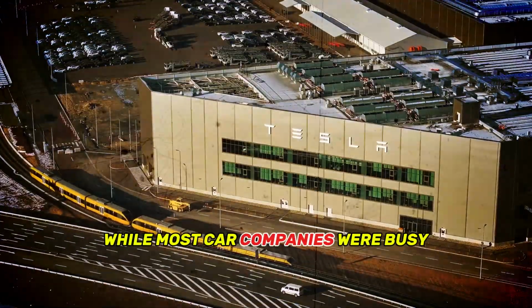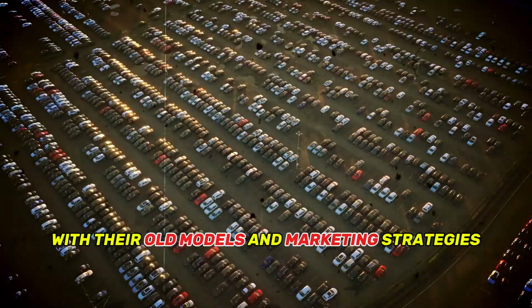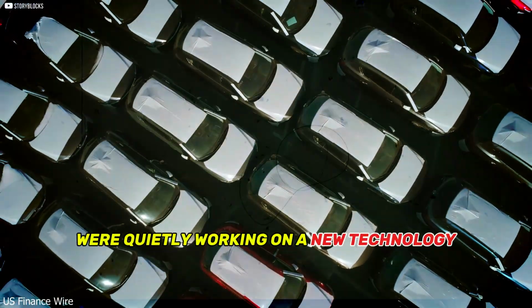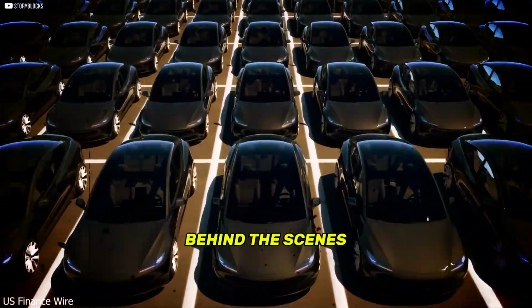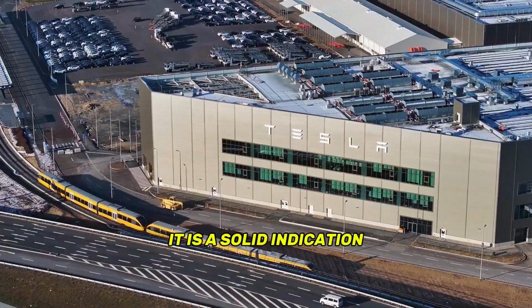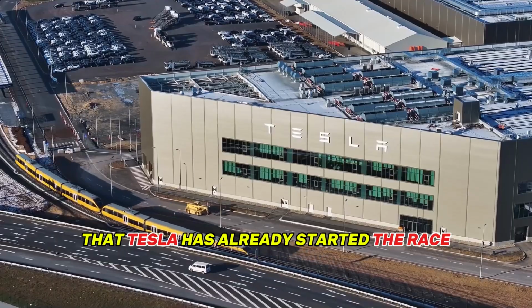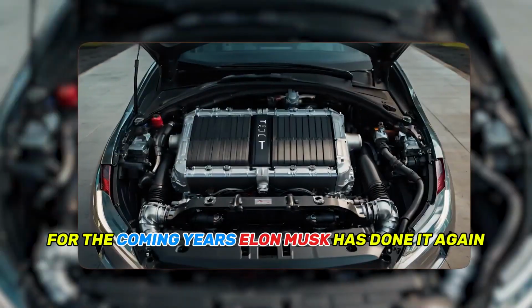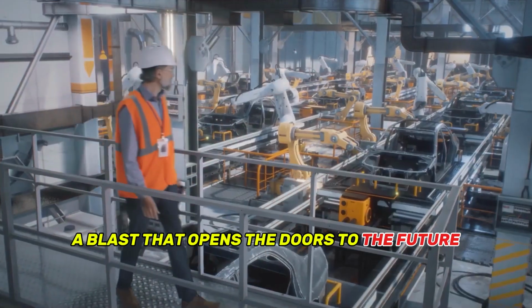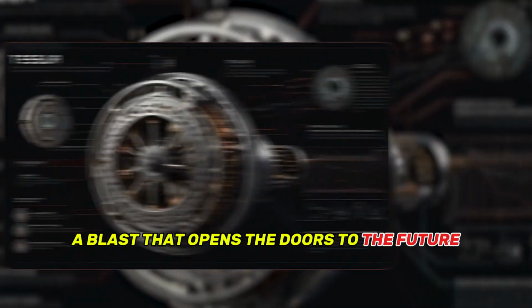While most car companies were busy with their old models and marketing strategies, Tesla engineers were quietly working on a new technology behind the scenes. This is not just a new engine. It is a solid indication that Tesla has already started the race for the coming years. Elon Musk has done it again, a blast that opens the doors to the future.